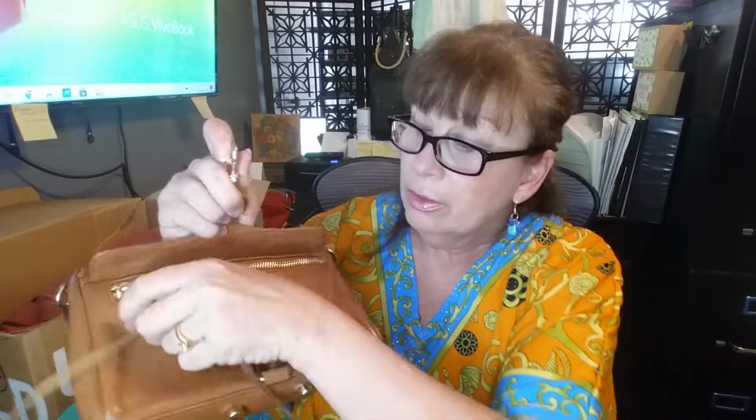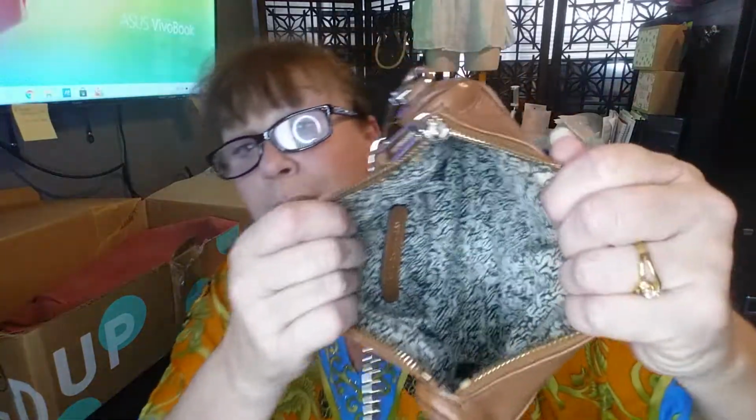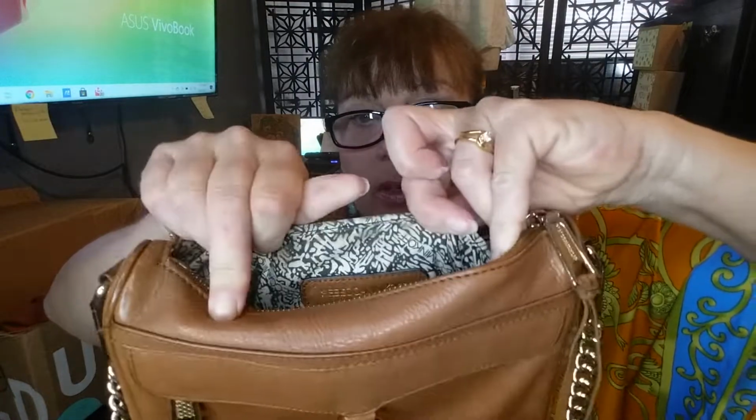It's got a little hook here. Hiding under that would be a zipper pocket. And then the center lining is not too bad, but it does need to be cleaned. And you have, ouch, a little Rebecca Minkoff tag right there. One fairly large slip-in pocket. So this is, I suppose, a shoulder crossbody, but it's cute, but it needs to be cleaned up. So I will work on that. And it also has some rub wear.